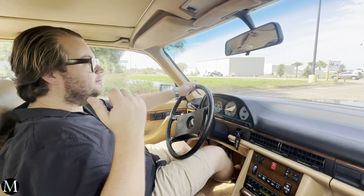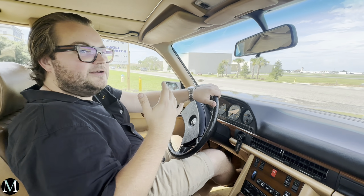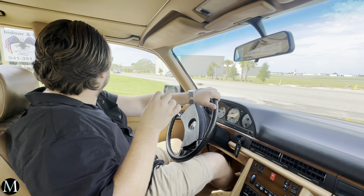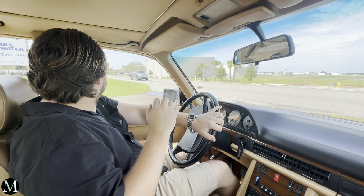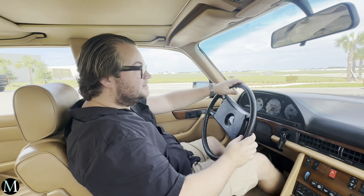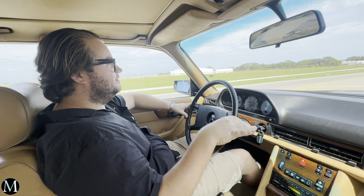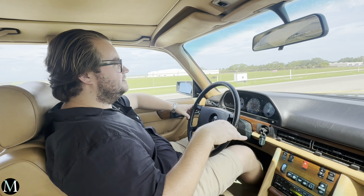You can easily put two people in the back. They'll have plenty of leg room. It's just a nice place to be. Like, how could you not want to sit in a nice Mercedes like this? It doesn't just pop, bang, rattle around. When you close the door, it sounds like a bank vault. These cars are very, very popular in the Middle East. It feels like a tank.